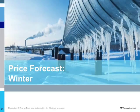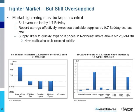In terms of the winter forecast, I spent time at the beginning talking about the supply-demand balance because I think it's absolutely critical to start with an understanding of whether the market is undersupplied or oversupplied, and if so, by how much. A lot of people do their analysis primarily by doing a year-over-year comparison of supply and demand and storage. We think that's helpful, but we think you need to go a step further and really understand whether the market is oversupplied or undersupplied, and if so, by how much.